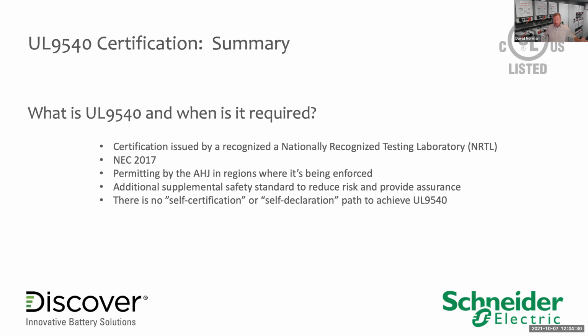It's a safety standard. Basically, it's there to add an additional level of security and assurance for you and the homeowners you're selling to, so they can be assured that the power electronics they're installing and the battery system that goes along with it have been tested together, and that it is an additional layer of safety over and above that.